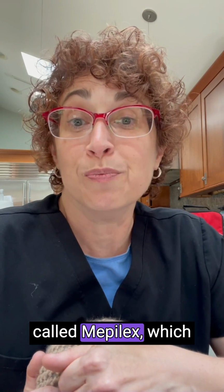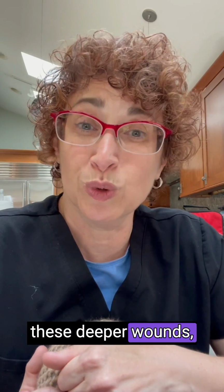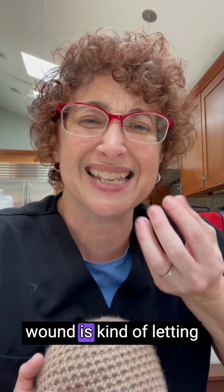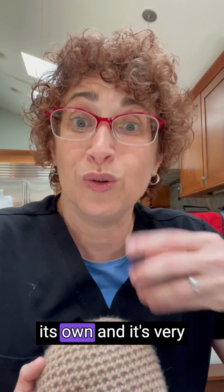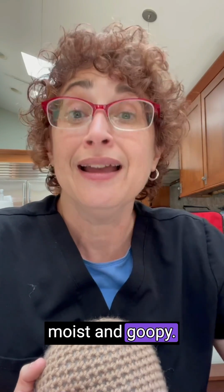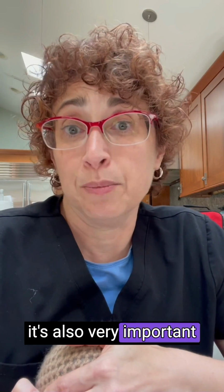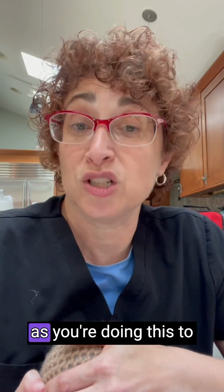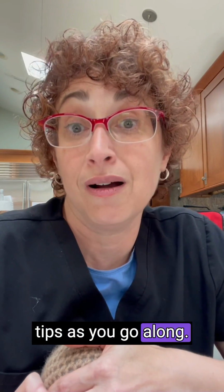There's also something called Mepiplex, which is very similar, that can also be used in these deeper wounds, especially when the wound is kind of letting off some wetness of its own and is very moist and goopy. These kinds of pads are going to work well. But it's also very important to work with a physician as you're doing this to monitor the healing and give some other tips as you go along.